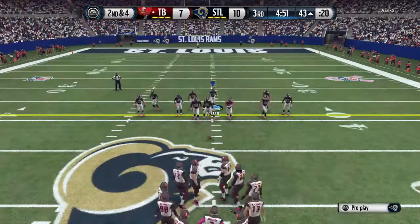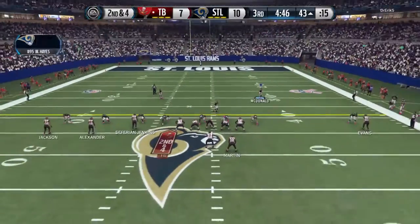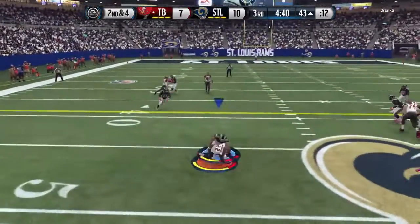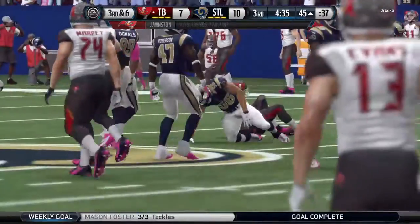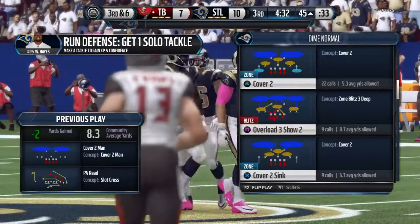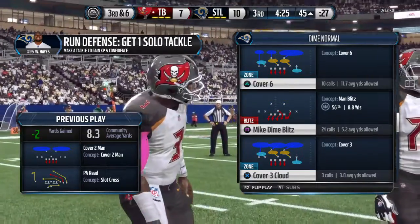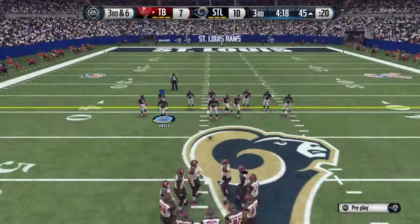The line of scrimmage, the 43-yard line. Second down, 4 to go. Martin has the reception. Well, we see it more and more. Football thrown behind the line of scrimmage. They do it that time. Nice catch, but a loss of yards on the play. Loss of 2 on that play. At the 45-yard line.